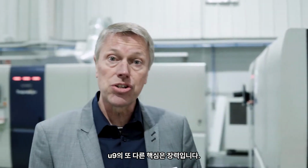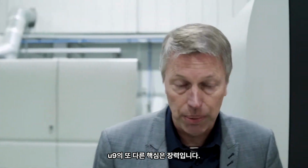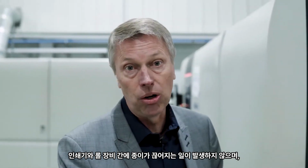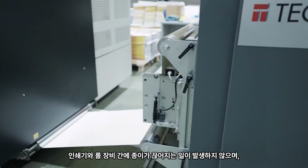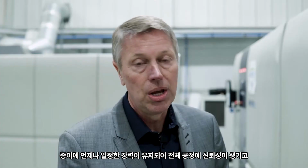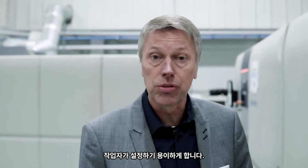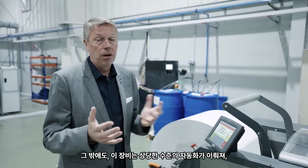One of the key features of the U9 is the fact that these units are all tight web, so there are no loose hanging loops in between the printer and the unwinder itself. The paper is always under control, under a certain tension, which makes the whole process very reliable and very easy also for the operator to set up. For the rest, you can see there's no operator around here, so the machines are pretty much running operatorless.